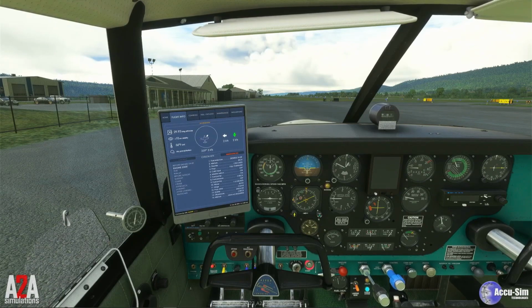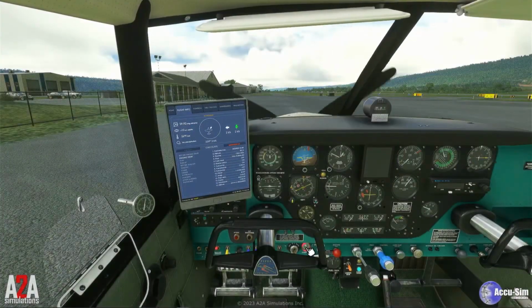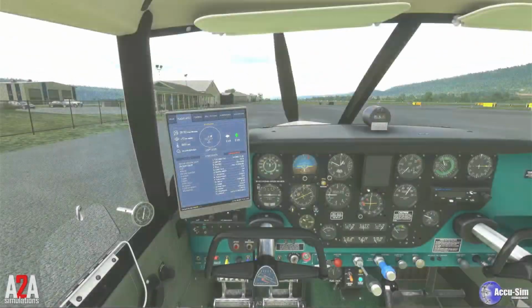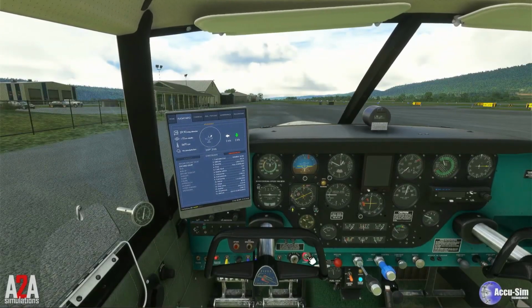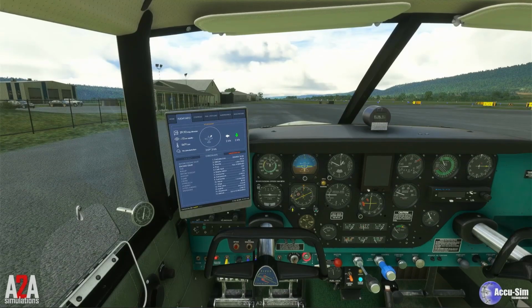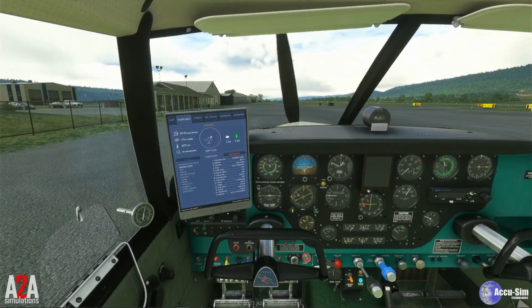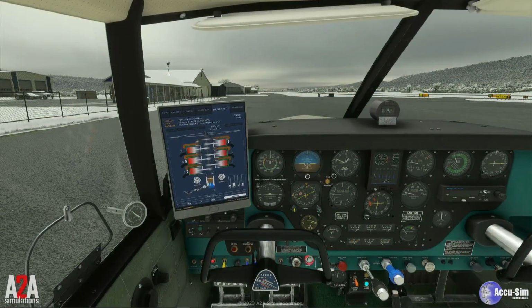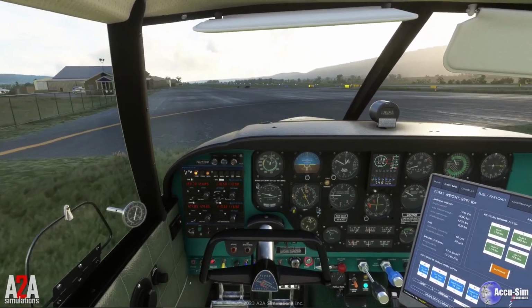Let me demonstrate three engine starts back to back. Same aircraft, same conditions. It took a little longer to start. Started right up. That was the longest out of all. Now we do have a weak cylinder. Just listen carefully.